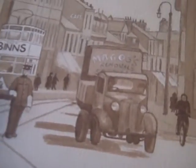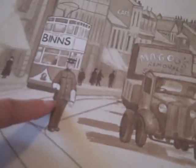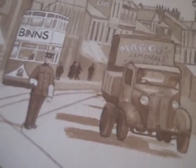This is a view of Homeside, around about 1950. This policeman here is my husband's grandfather. He was on point duty on what we used to call the Ritz Corner. He used to be on point duty on the Ritz Corner for years.